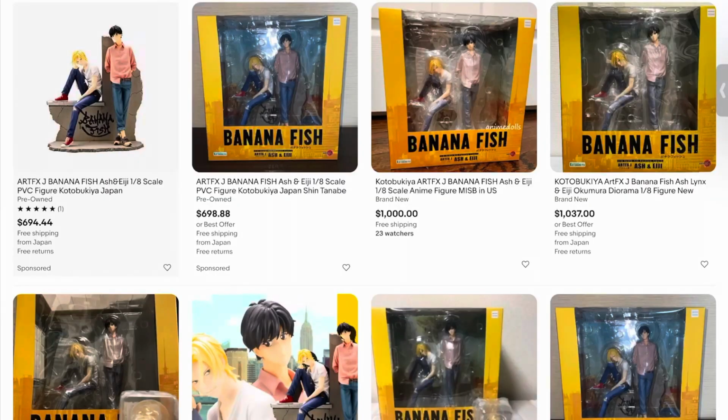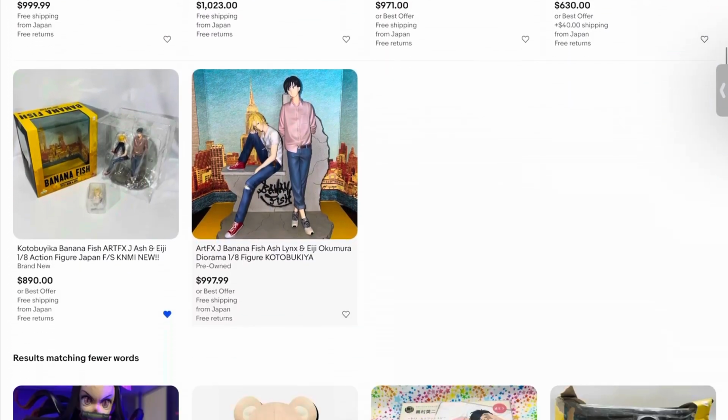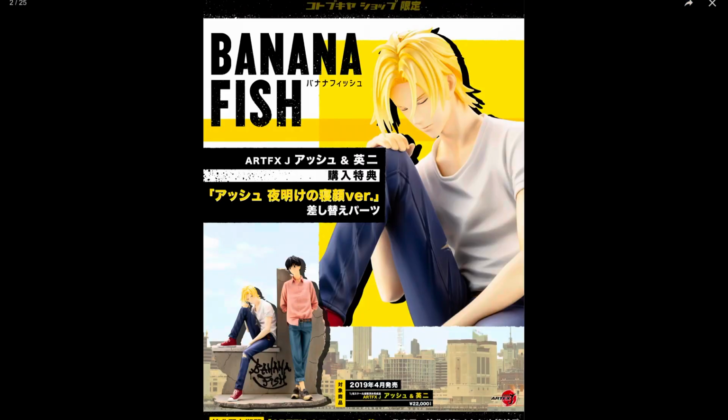But out of any of these figures that I'm going to mention today, this one has the most insane aftermarket. I have seen people selling these on eBay for $1,900, not even including the bonus head sculpt. $1,900.